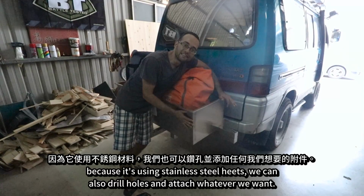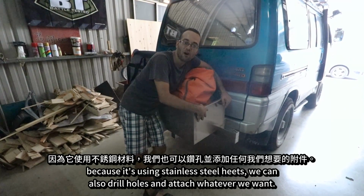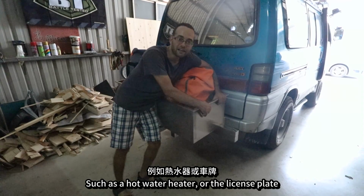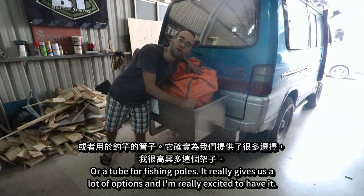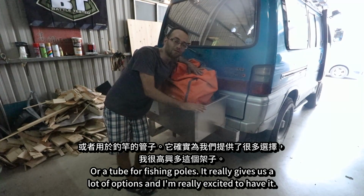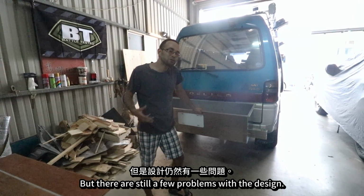Because it's using stainless steel sheets here, we can also just drill holes to it and attach whatever we want, such as a hot water heater, or as a license plate, or a tube for fishing poles. It really gives us a lot of options, and I'm really, really excited to have it. There's still a few problems with the design.